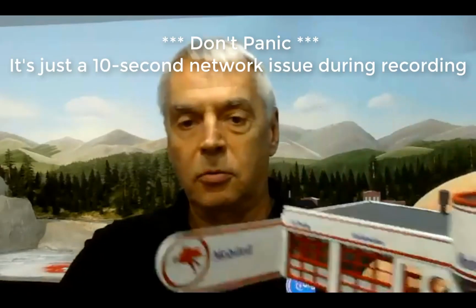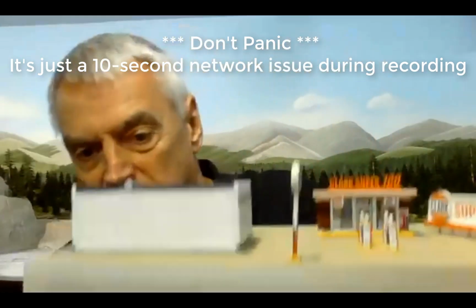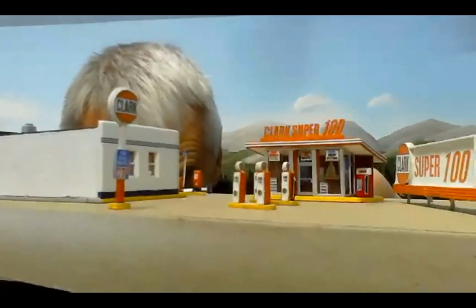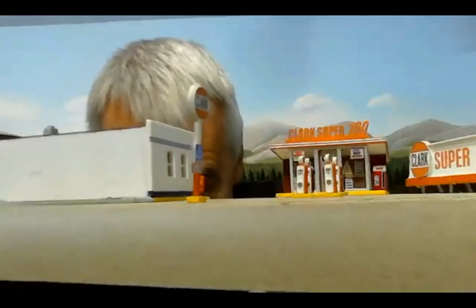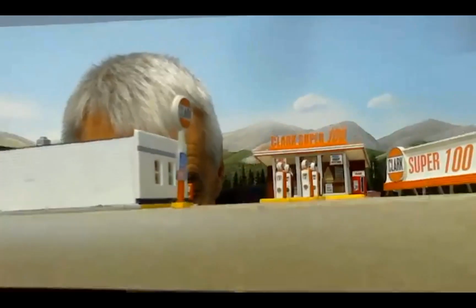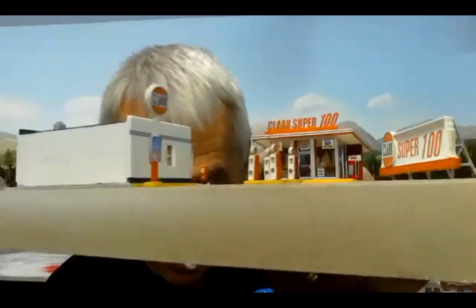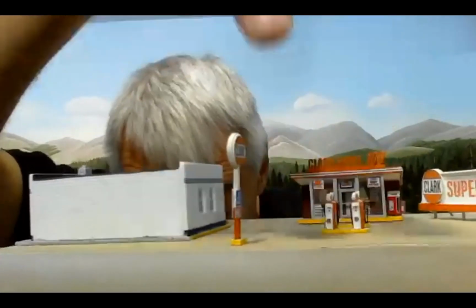It's kind of hard to show them in N scale. Here are some other gas stations also. I think Chris Broughton has this Clark station on his layout. It's a Blair Line kit, and they're fun to build and try to get them to look like anything. All the little signs on the gas pumps, the logos, they all have to be applied. And as you can see by the size of my finger, they're kind of small.